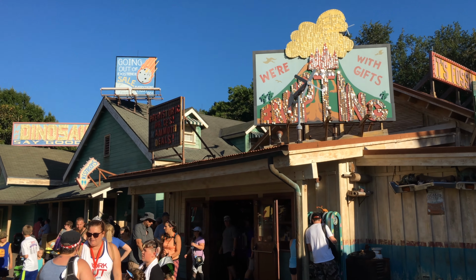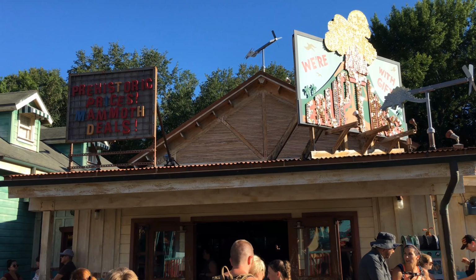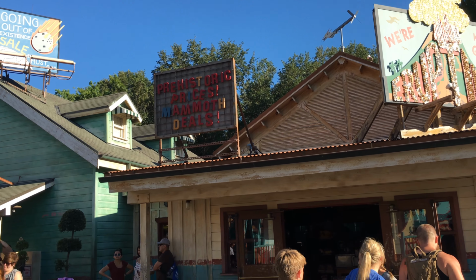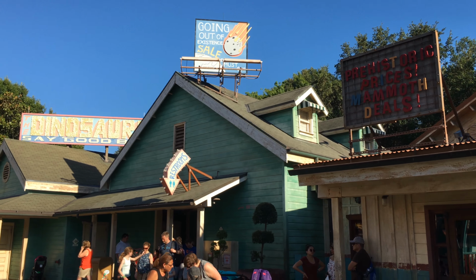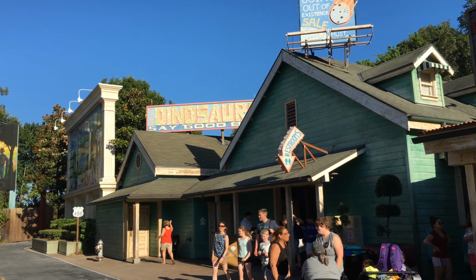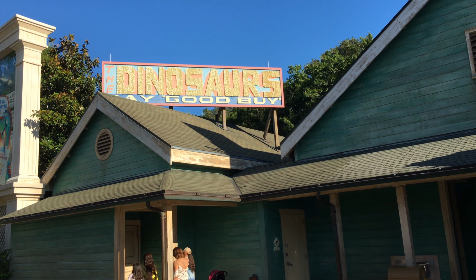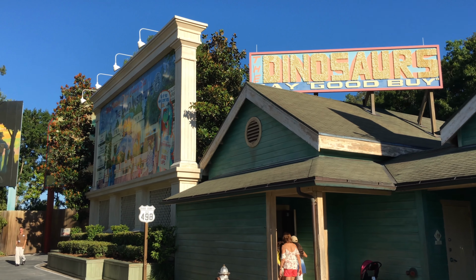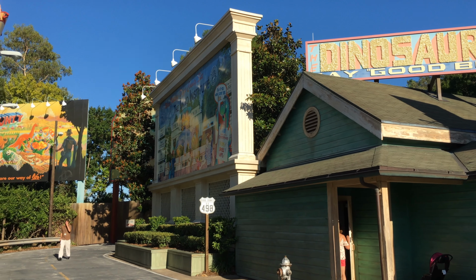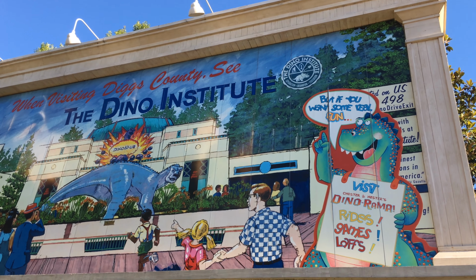But inside the shop itself, of course, is the Disney and dinosaur merchandise that you'd expect, but it's themed after a roadside tourist trap type of an area. And you can see it's actually a decent sized shop. And by the way, if you follow the path right out of the dinosaur attraction itself, the ride, you'll end up in the shop, because as everybody knows, all good Disney rides need to end in a gift shop of some kind.